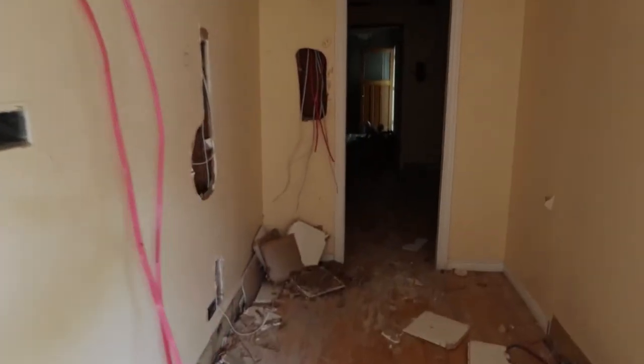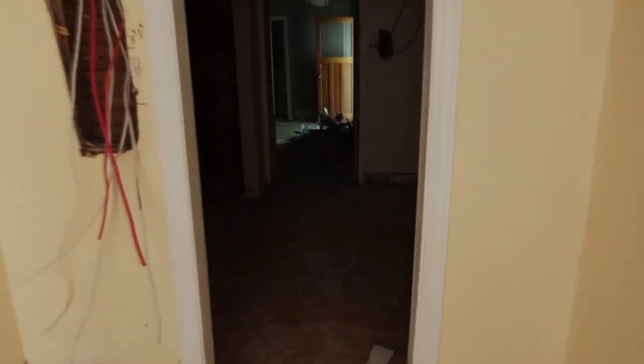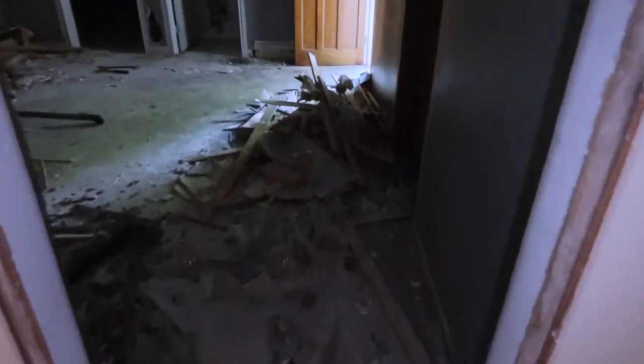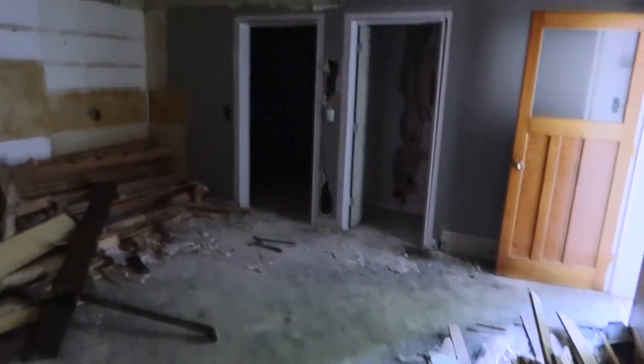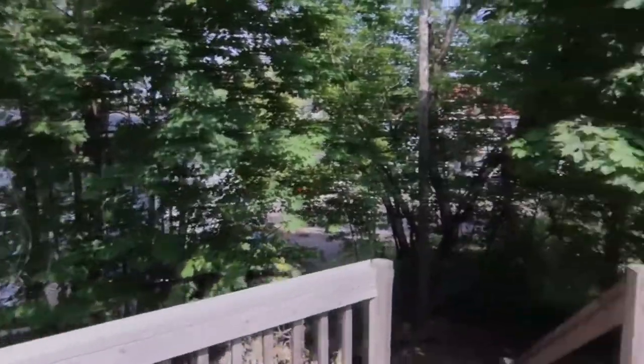Power's turned off, so we had to cut all the holes, run all the new wires, the old lath and plaster. There should be power on here soon, so we'll be able to show you better. All this is getting cleaned out here. It's going to be a huge kitchen. Nice big back decks here, trees.